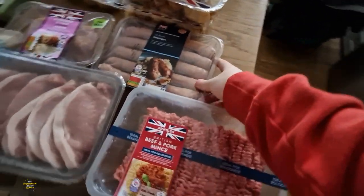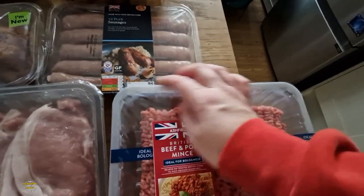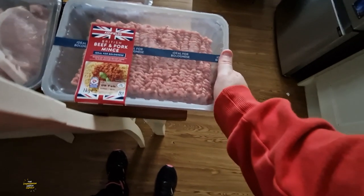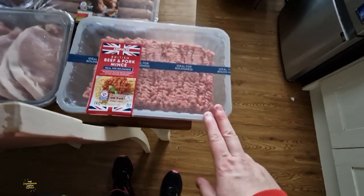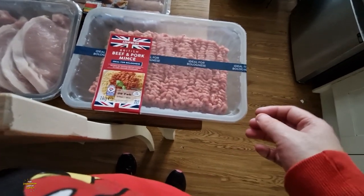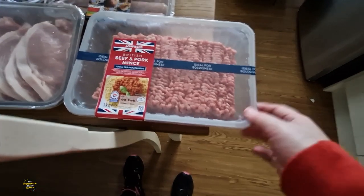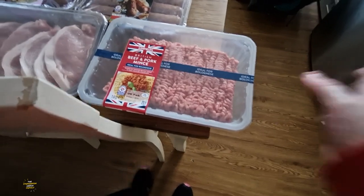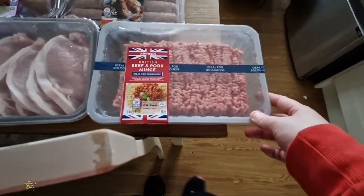Got some of the sausages. These are 10 pork sausages, and you can see they're gluten-free, so Ben can have them. Obviously got some mince as well. This is ideal for bolognese. Again, when I do things like shepherd's pies and spaghetti bolognese, that's ideal for that. I have got one in the freezer as well, so that's one, because I normally buy two.